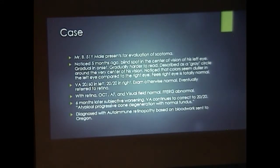With the retina team, later in 2014, he had an OCT, autofluorescence, visual fields, everything was normal. He did have an ERG that came back abnormal, followed up with an FFERG that was stated to be abnormal as well. The patient was thought to have a cone rod dystrophy, and 6 months later, he came back with subjective worsening of his vision. His visual acuity continued to correct to 20/20. However, Dr. Bernstein noted atypical progressive cone degeneration with the normal fundus.